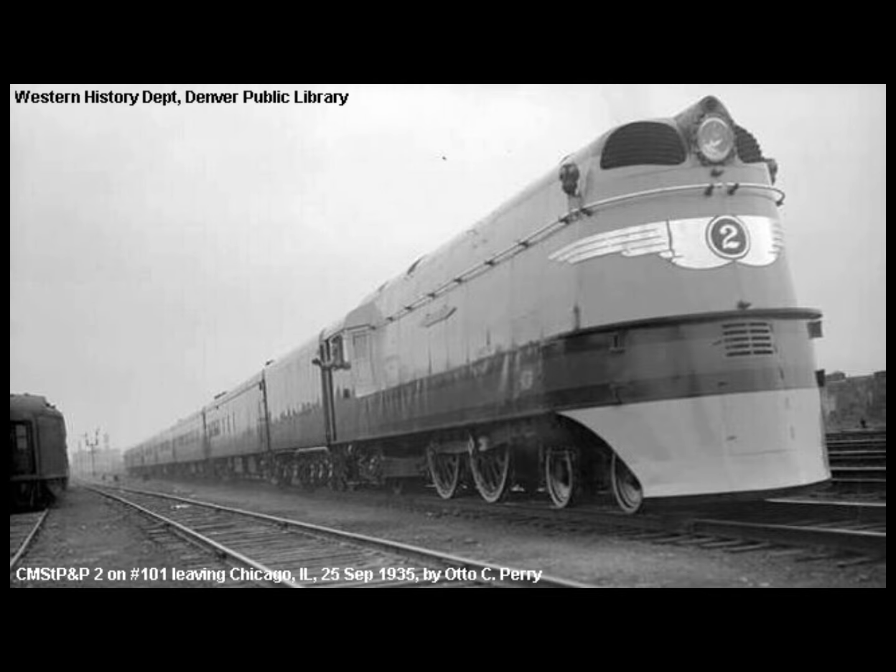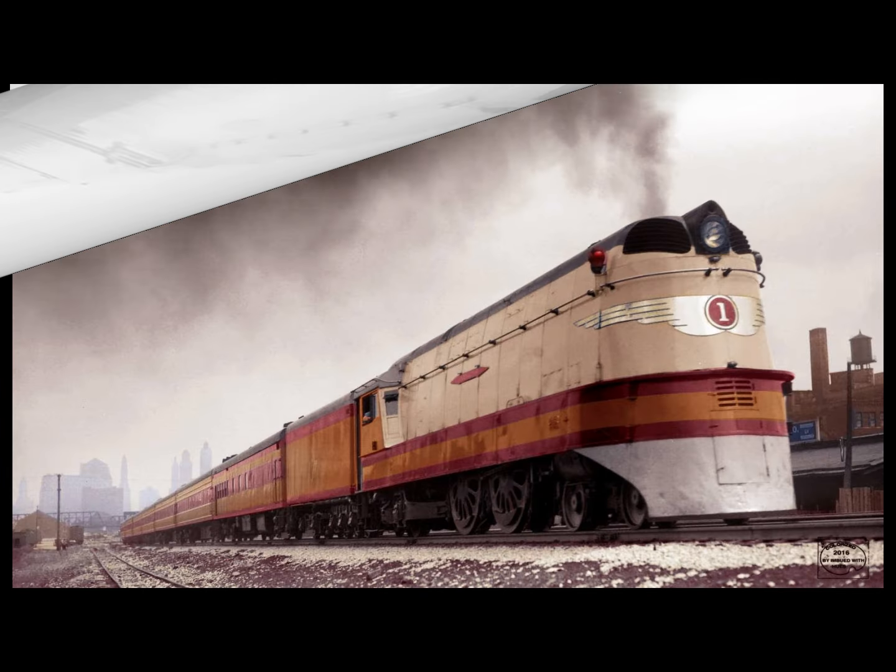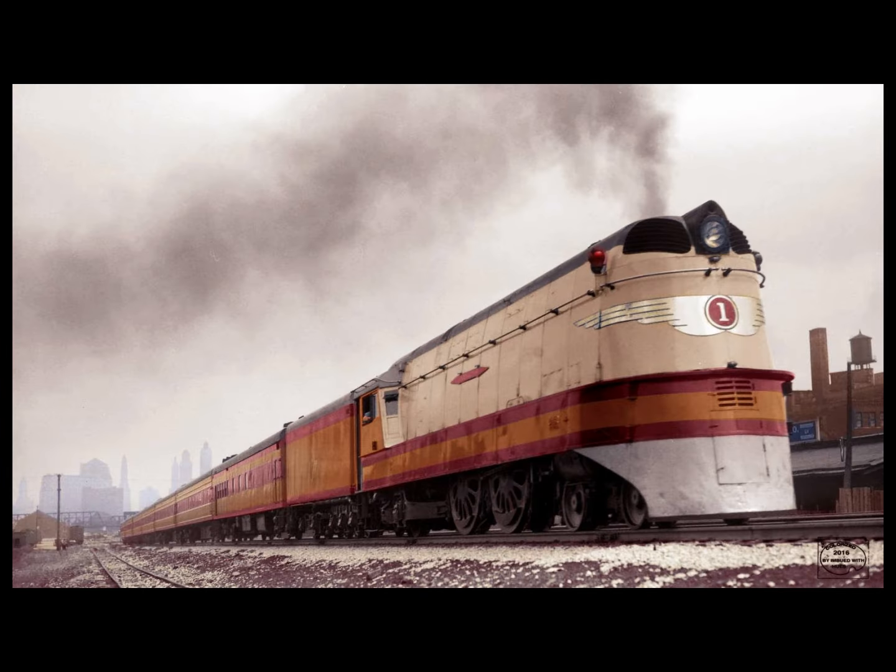The Burlington, whose articulated Zephyr trains did not lend themselves to expansion, were dismayed over the success of the Hiawatha trains. And it should be noted that it wasn't merely the flashy locomotives or the high speeds that attracted travelers to buy tickets on the Hiawathas. It was the comfort, the glamour inside, and the newly decorated coaches that attracted the attention of the public.